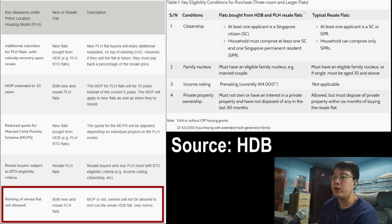Furthermore, even after your flat has MOP, you won't be able to rent out the entire flat, and there is a lower allocation of MCPS slots, and singles aren't allowed to purchase a new or resale PLH flat. If you want to read more about PLH, I will link an article below, and that's where you can understand more about the PLH model.